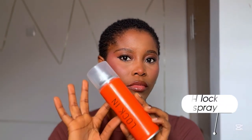Let me do the same here also. I'll use the brush I used earlier just to touch it. I'm using my powder puff to set the under eye very well, and a brush to also powder my face. I think that's all. I'll be locking everything, setting everything with this spray here to lock my makeup.